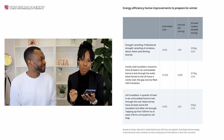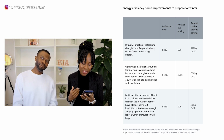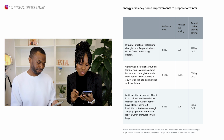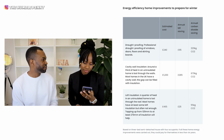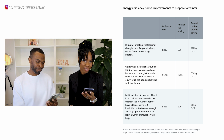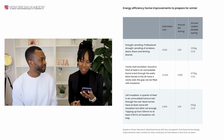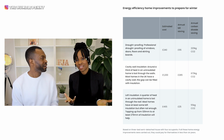Now, this is saying that a quarter of heat in an uninsulated home is lost through the roof. And most homes have at least some loft insulation, but often not enough. Topping up from 120 millimetres to at least 270 millimetres of insulation will help. What's the cost and what can people save by doing this? So, estimated cost of loft insulation is £465. And the annual savings that you would make is a mere £25 annually. So again, you need to weigh up the pros and the cons here.